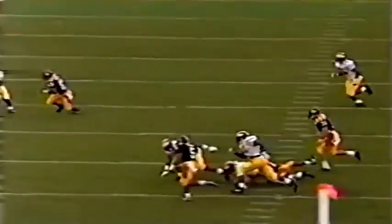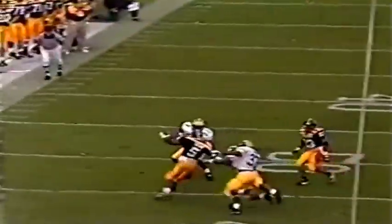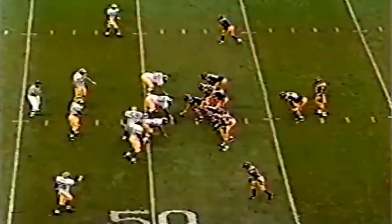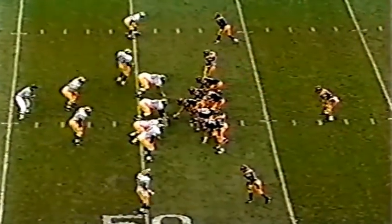See, they start up inside. He gets going. Now here comes Irons. See, he can't make the play. The other backer can't make the play. The corner, Ty Law, has to come up and make it. 8 carries, 48 yards for Cedric Shaw from Austin, Texas.